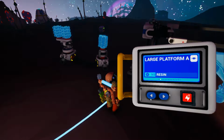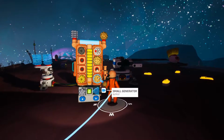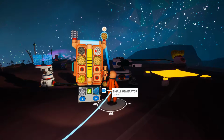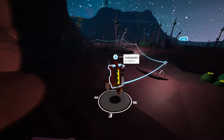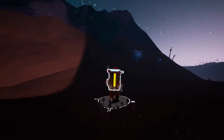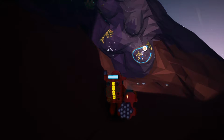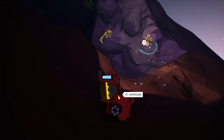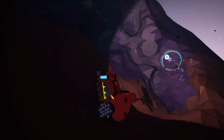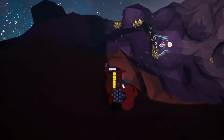So what we need, we're just going to do a large platform A. We don't even need anything that crazy. We can bring this research item back. We could totally ditch the rubber. It's not really important. I think we are going to need more compound, because I'm pretty sure compound is a requirement of the research chamber. And we also are going to want to make tethers over to our body, which it looks like we had located.